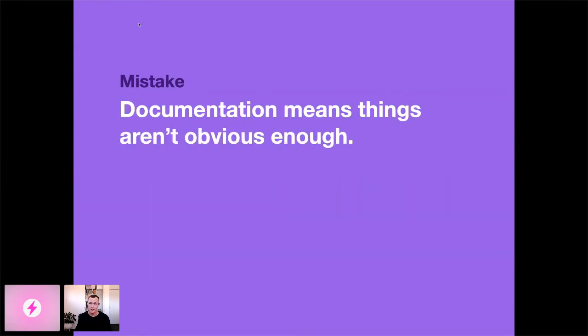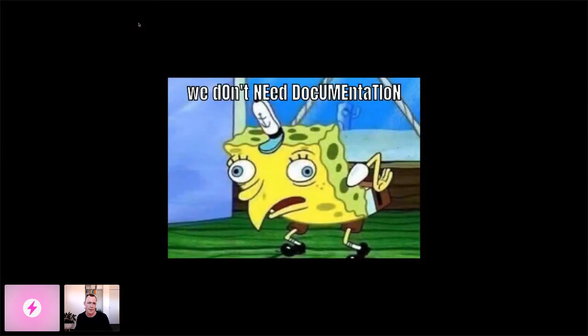And the final big mistake that I made was that documentation is something that I'm not really keen on. I feel like it overcomplicates things. So I set out to say, no documentation, we don't need that. So this is me. And it turns out we absolutely do need documentation.